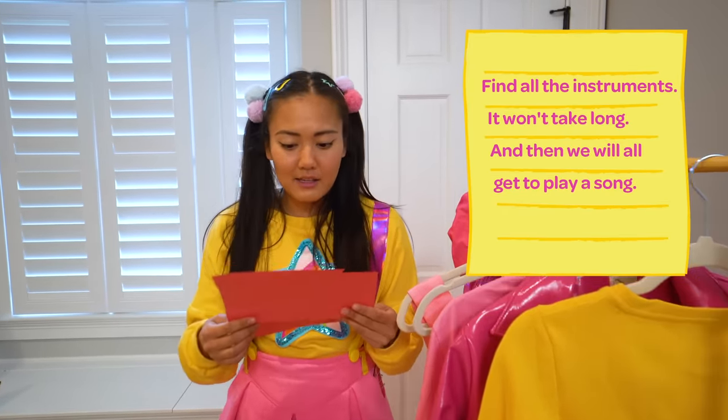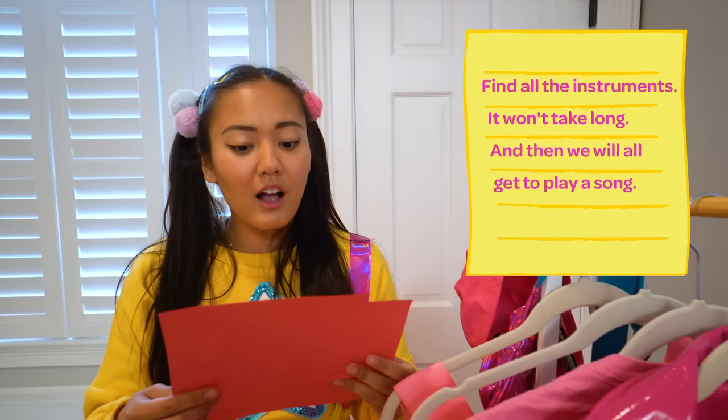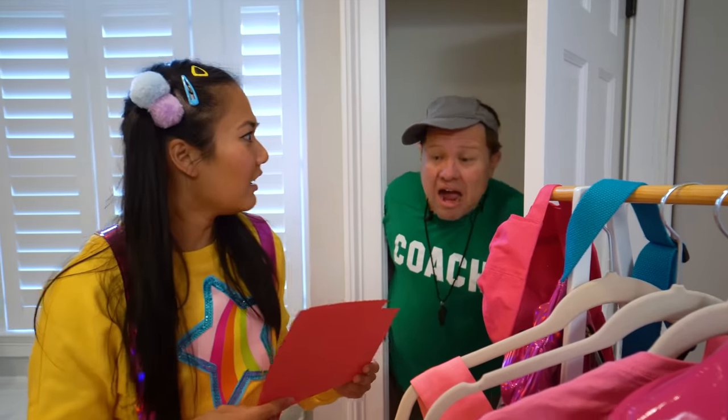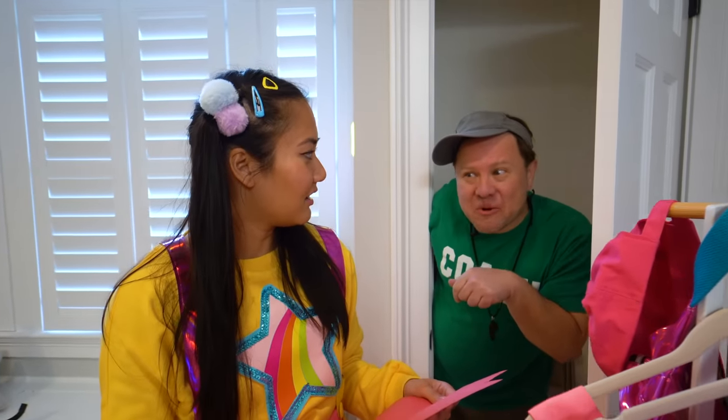Find all the instruments, it won't take long, and then we will all get to play a song. That's right, Ellie. I hid three instruments around your room, and you have to find all three before you can move on to the next clue. After you play a tune, of course.